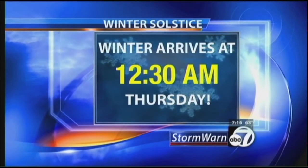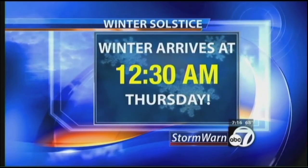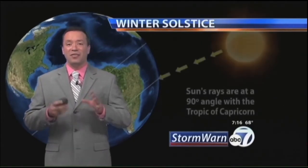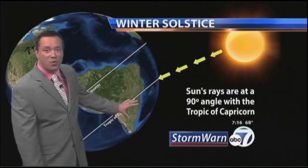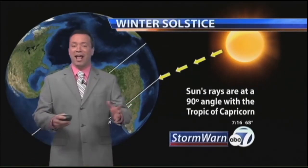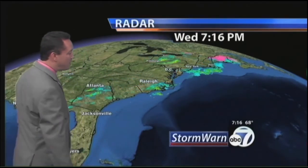And as an added bonus, we change seasons overnight. Winter arrives at 12:30 on Thursday morning. And why we have 12:30 as the arrival of winter, that's the exact time that the sun's rays are at a 90-degree angle with the Tropic of Capricorn, 23.5 degrees south latitude there in the southern hemisphere. That happens at exactly 12:30 our time, and that's when the winter season will start. Don't worry, it's not going to feel like winter, and certainly it isn't looking like winter on the radar.